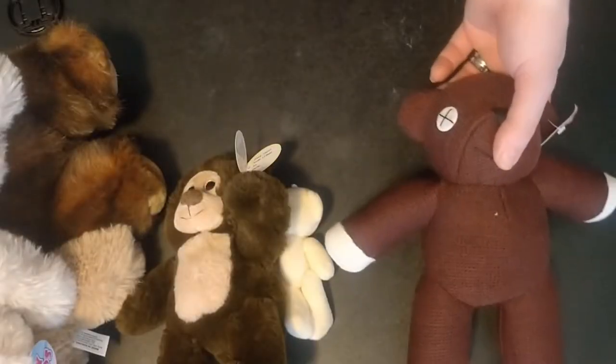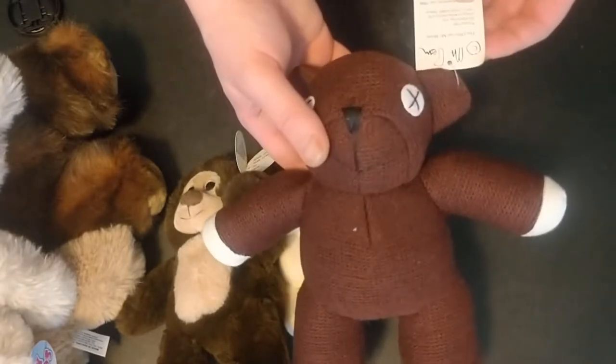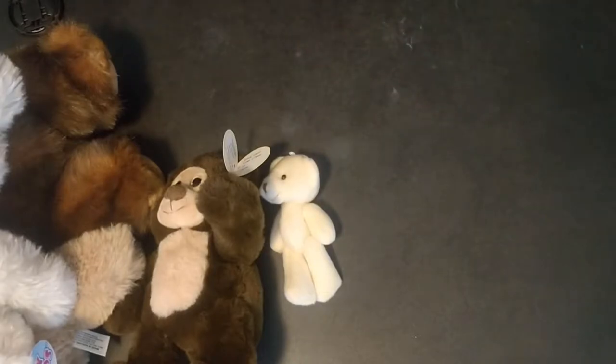So the first one, this is a Mr. Bean teddy bear, I guess. I assume that this is from the Mr. Bean show. I've only seen a handful of episodes, maybe. I guess if I would have seen the ones where he had a stuffed animal, maybe I would have been more interested. But I don't know. Mr. Bean's just really silly. It's an okay show. If you like Mr. Bean, that's awesome. But the teddy bear, you can see in the image here.